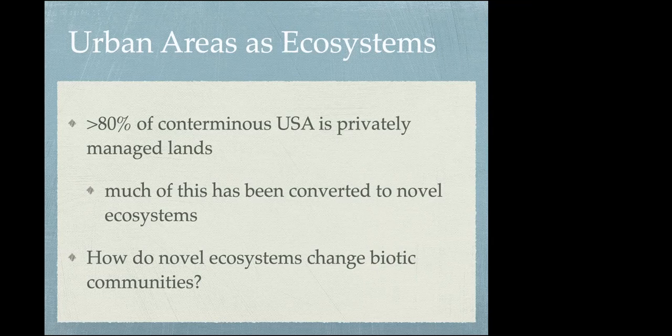We have introduced species that have actually taken over and have now caused problems and are forcing our native wildlife to decline. We have changed where a lot of our native species are. We have taken them from different parts of the United States and transported them elsewhere. And so what we've done is we've now created a unique assemblage of plants and animals that have not had the opportunity to evolve together.